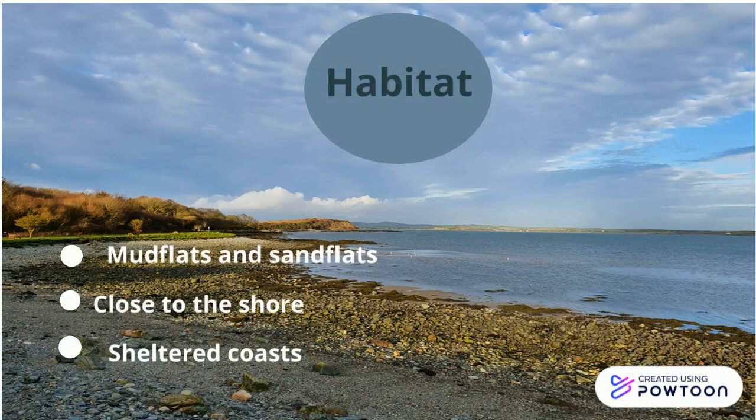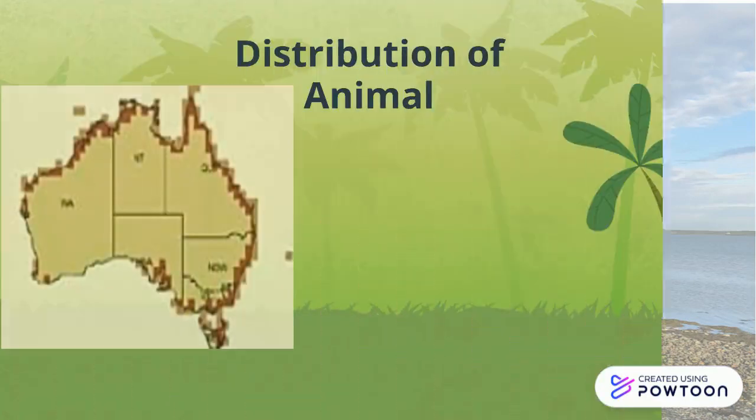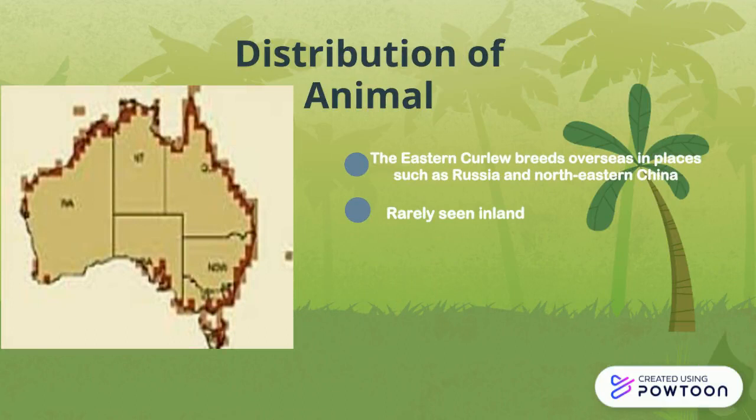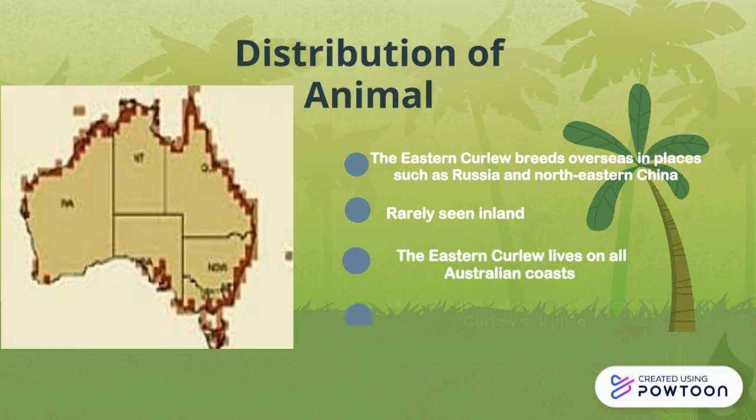sheltered coasts. Distribution of animal. The eastern curlew breeds overseas, in places such as Russia and northeastern China. The bird is rarely seen inland. The eastern curlew lives on the coasts in all states in Australia. There are only around 36,000 eastern curlews still alive.